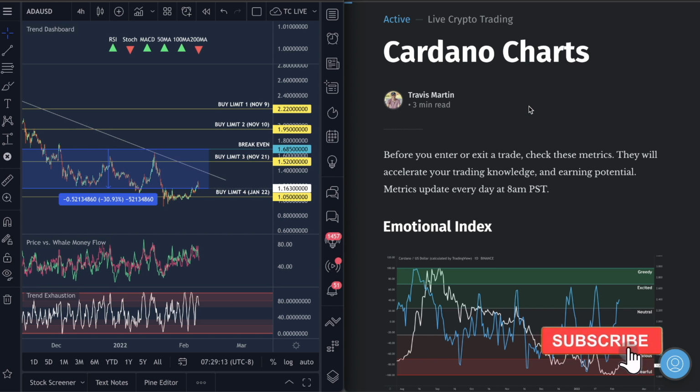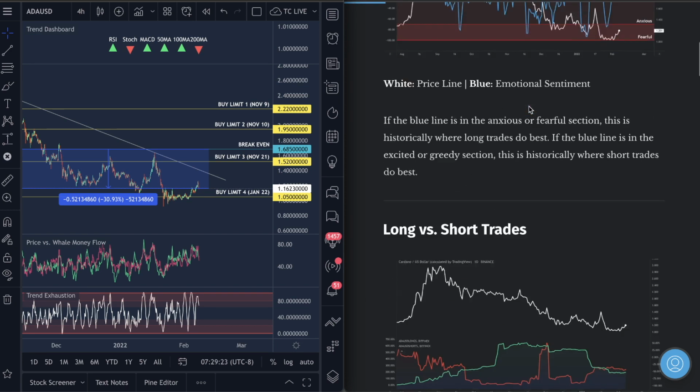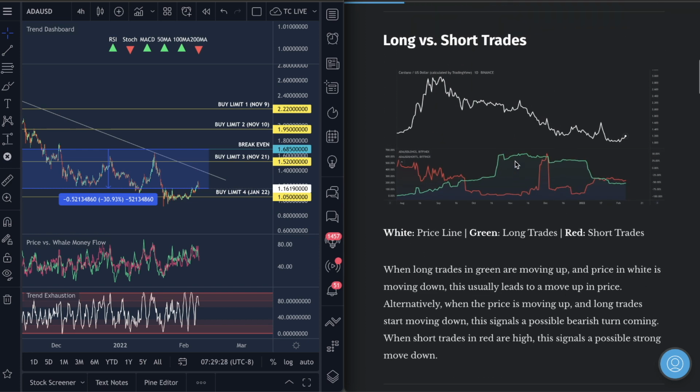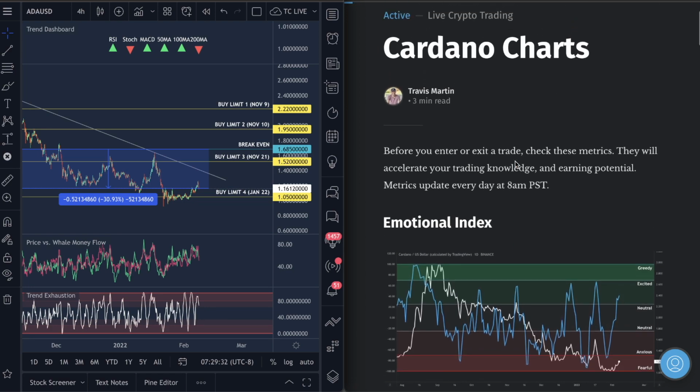I want to show you some things that are happening here. How can you put your money into coins that have a greater possibility of pumping? I'm going to show you how to do that today with our new metric we just added. It's called the market cap strength. You've probably seen this before other places, but I'm going to show you how to use this to make more money in today's video. It's going to be pretty awesome.